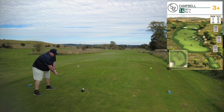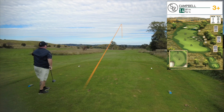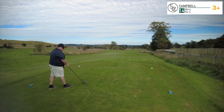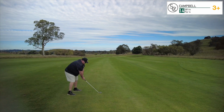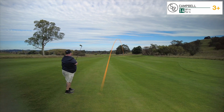Now on the 14th. Strong par 4. Church pew style bunkers all down the right, so I hit a good drive here actually, down the middle. Get up there and you'll love this. Hit this fat. There's a little dam in front of the green. Thankfully it just misses that.